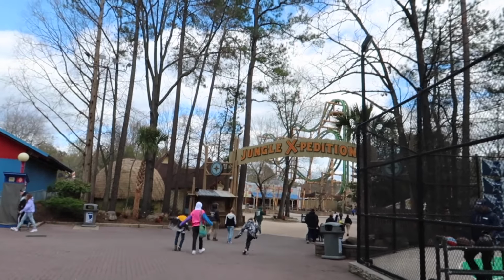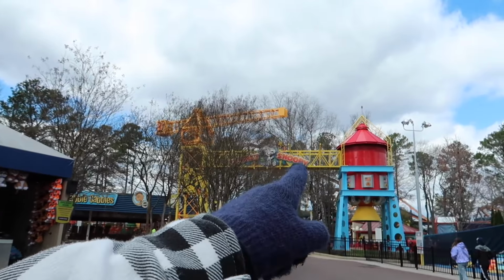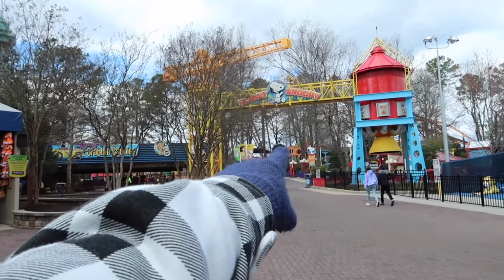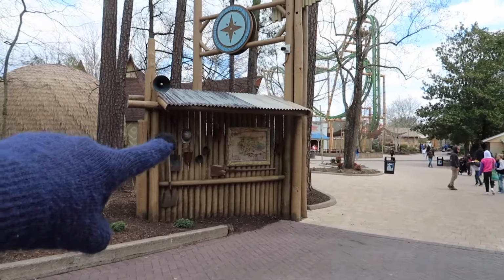Looks like we're gonna go through the Jungle Expedition area. Yeah, it does look really pretty. And then over here, they have Planet Snoopy, which hopefully we can check out later. I already see the Great Pumpkin. Here we go on a Jungle Expedition. Look at how they have the themed map. That's so pretty. This is Tumbili.